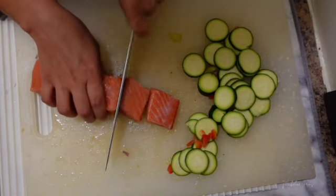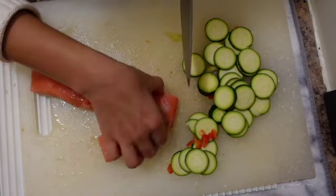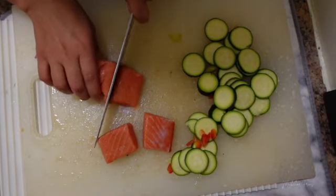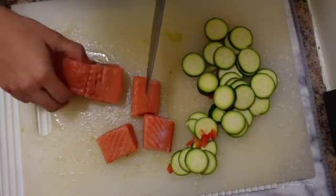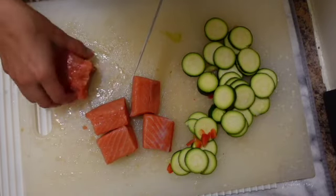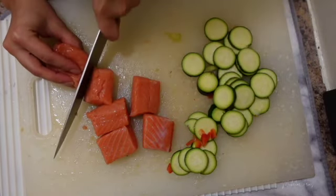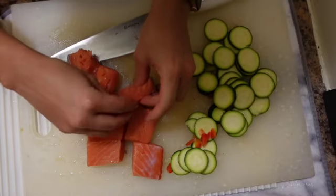I mean, I probably would have gotten a bigger piece, but I'd rather have too little than too much of meat or fish, which I definitely then won't eat. So I'm just going to cut these into little chunks. I feel some bones here, so I'm trying to work around them. Okay, so there we have it.